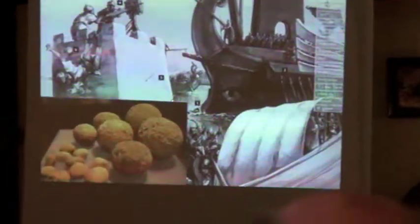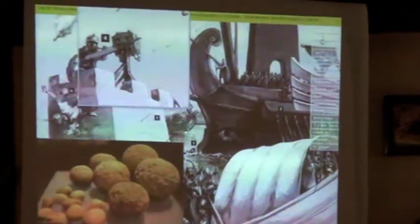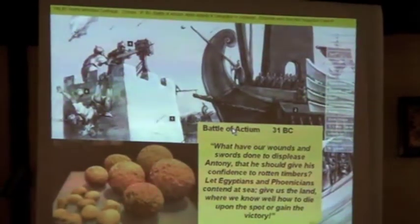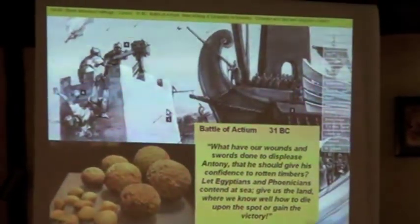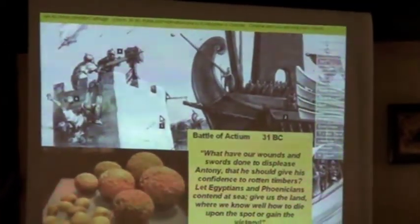But the Romans actually weren't too keen on the whole idea of naval warfare. These are Roman cannonballs fired from these, the ballista. But this was the observation of one veteran before this battle, which of course is Romans against Romans, or to be precise, Romans against Romans and Egyptians.